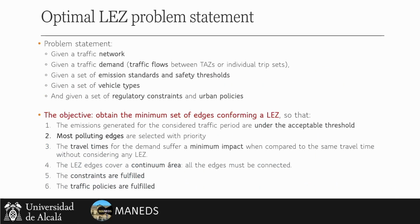The process is also rather classical, because we have the network, we have the demand, we have the emission standards. We are using the standard SUMO emissions, the vehicle types, and the regulatory constraints and urban policy. This was for us a really hard constraint, because when you design these dynamic low emission zones, those constraints are limiting the algorithms that we could use. The objective is to have the emissions under the acceptable threshold.